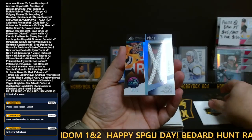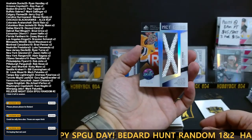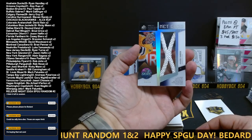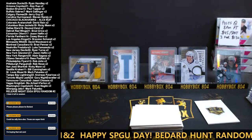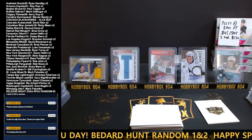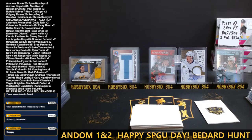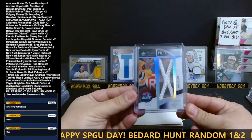2023. Going out to the Predators, Juuse Saros. 20 out of 35. Nashville, nice hit. Luke. See if the... I don't think the sleeve fits it. Oh, it did fit the sleeve. Nice. There you go.